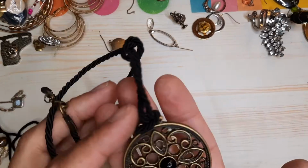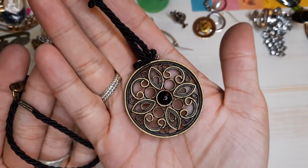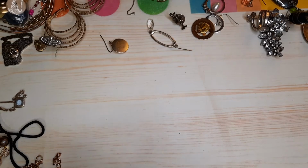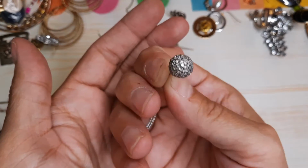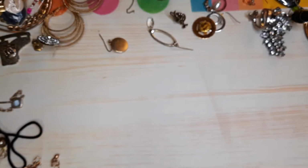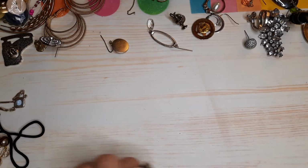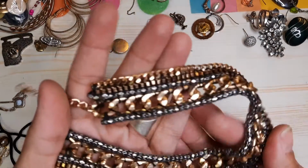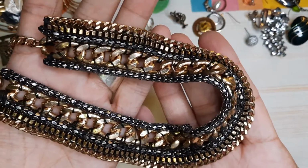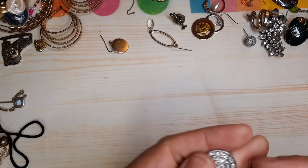And we have a beautiful medallion on cording. That's nice. Got a cute earring. It's like a disco ball. Just checking it. Doesn't look like it's silver. We've got, this is broken. Kind of looks Egyptian. There's that other earring. So we've got both of these. These are quite nice actually.